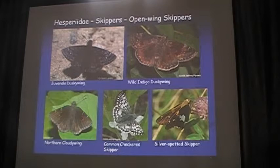Juvenal's dusky wing, on the underside of the hind wing, you'll see two small white dots. And that's the best key for that one. This is a spring flyer. Many of these are spring flyers. You might see some old ones right now, but they're pretty much done. Males and females all tend to look darker and less contrasting. Females often have the markings more apparent because there's more contrast associated with them.